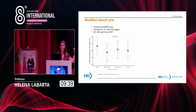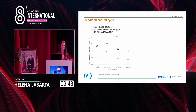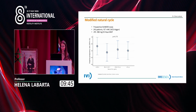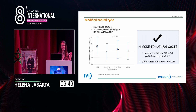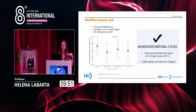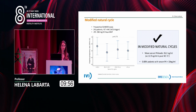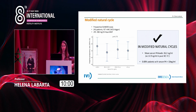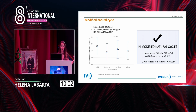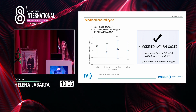Why? Because the levels of progesterone in this case are very high in the first percentile or quartile. In fact, the mean serum progesterone level in natural cycles in which we add exogenous progesterone is 26 nanograms per ml. It's double the one observed in pure natural cycles. And this explains why less than 1% of the patients show inadequate levels of progesterone.